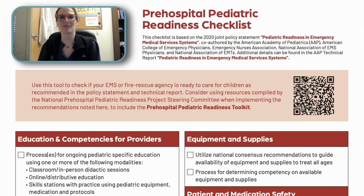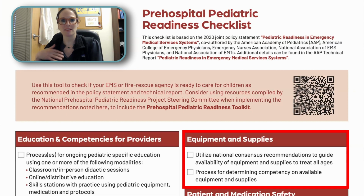We are back going through the PRPP, Prehospital Pediatric Readiness Project checklist, which is a way for agencies to examine their own practice and resources and ask, are we ready to take care of children? And also, how do we evaluate our opportunities for improvement? The second section of this checklist is, I think, something we think about a lot logistically, but definitely worthwhile sitting down and going through. So it is equipment and supplies.